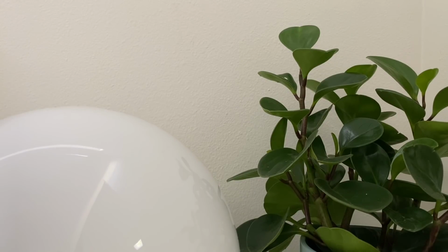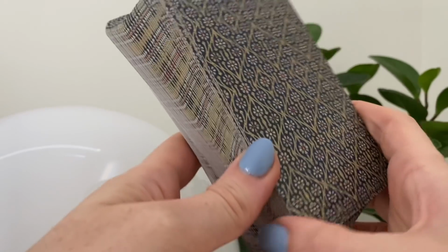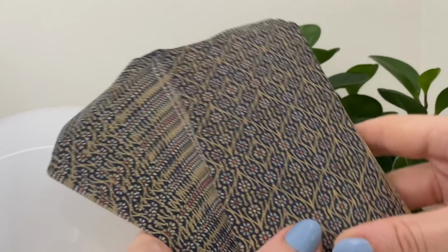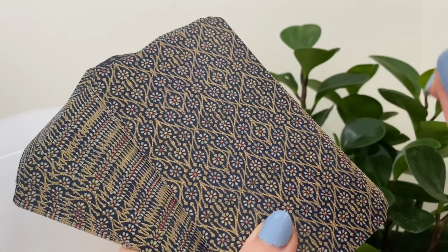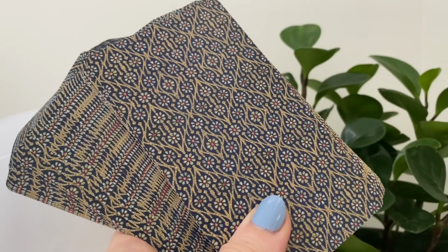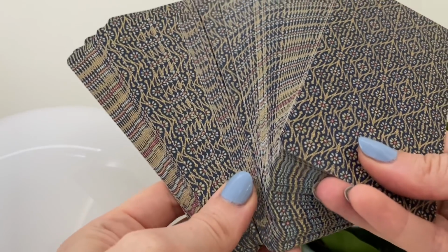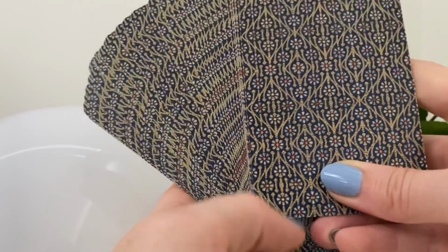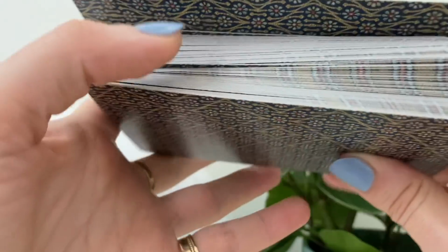Alright, my second favorite deck of all time is this Pagan Otherworlds deck. It's from a company called Usi, U-S-I. They make all kinds of cards. I actually just bought two playing card decks from them. I can show you some other day if you're interested. I believe they're based in the Upper Peninsula of Michigan.